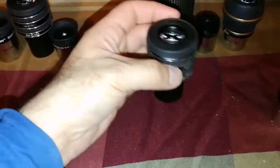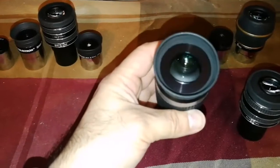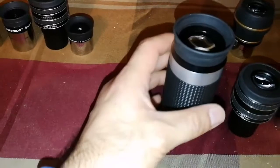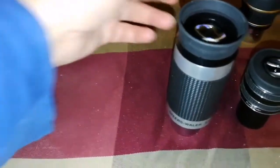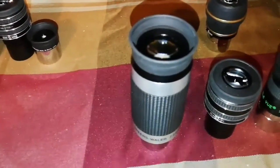If you're short of cash, this one is good. If you're lucky to find something like this, 82 degrees, that is also 82 degrees, I must say, but very tight eye relief. Or field of view is 82. This is 82. It is rare. You may not find it really, so don't bother to look for it. Probably you need only luck to find one like that.